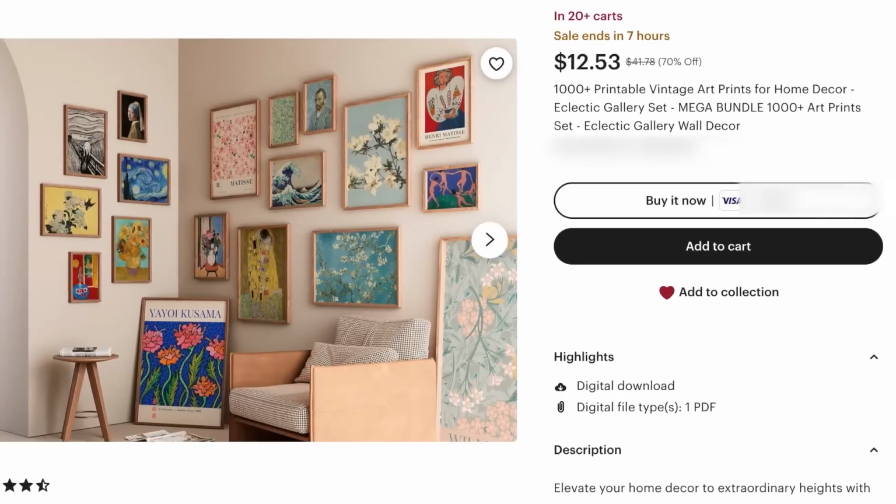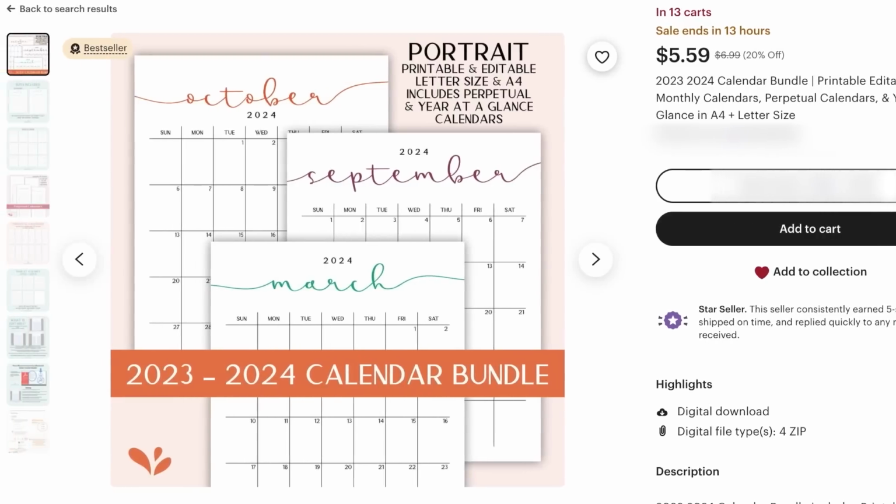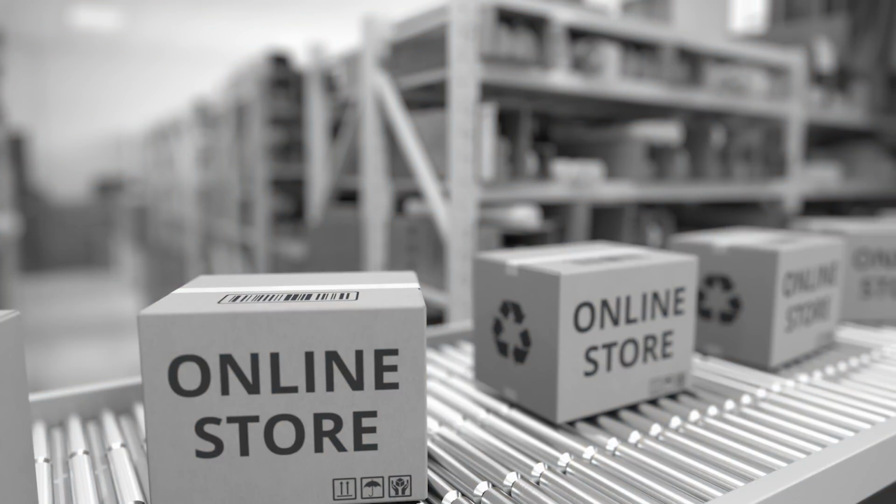Digital assets are things like this, where you're actually just selling things like printable calendars, printable photo art, where essentially once you make a purchase, you're not getting a physical thing. You're getting a file that you can then print or use the design or use the artwork for whatever you want to use it for.